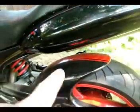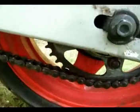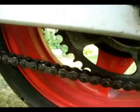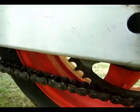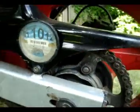He's had the hugger colour coded as well. Nice little trick bit. Coming down here onto the chain and sprockets, which would be expensive if you... Oh, shut up, I'm sorry, I'm getting too near. Chain and sprockets are all good. Would expect that at that sort of mileage anyway.